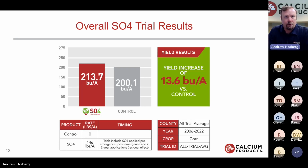So anyway, long story short, over the course of all of our trial work, we've got a little bit over a 13 bushel increase, and this is not just Iowa State data. This involves all the trials we've done as a company, leading up till harvest last season. So we've got a lot more trials out this year, as we do every year, to try and grow our database. Average application rate is right around 150 pounds per acre. That gives you right about 25 units of sulfur, which tends to align with most of the discussions we have with dealers these days. And of course, not using any sulfur is going to be a significant impact on your overall yield goals.